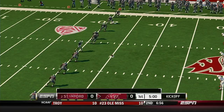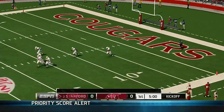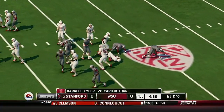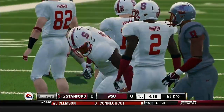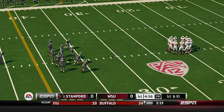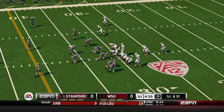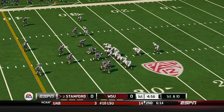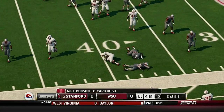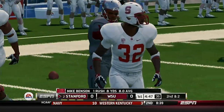Washington State tees up the ball as we get ready for the opening kickoff. He's to the 20. Oh, what a hit. So let's see what the offense can do as they come out onto the field. Taken down at the 39. Nice job by the running back, and that'll get him 7, maybe 8 yards.